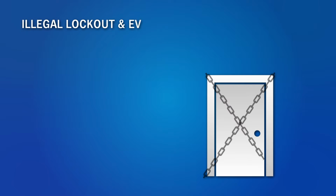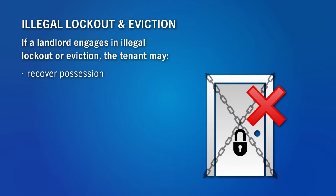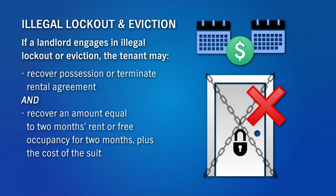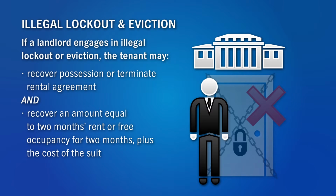If the landlord removes or excludes the tenant from the premises overnight without cause or a court order, then the tenant may recover possession or terminate the rental agreement. This means the landlord cannot just lock out the tenant. The tenant can also recover an amount equal to 2 months' rent or free occupancy for 2 months and the cost of the suit, including reasonable attorney fees. However, if the court finds that the landlord was with cause or was authorized by a court order, the court may award the landlord the cost of the suit, including reasonable attorney fees.